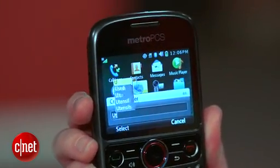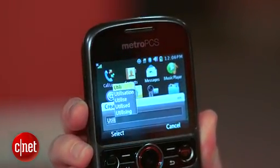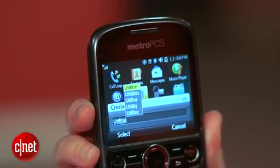One other little quirky perk you can do with the phone is actually make folders, sort of the way that you can with iOS and with Android. I haven't found much use for it, but I love that I can do it.